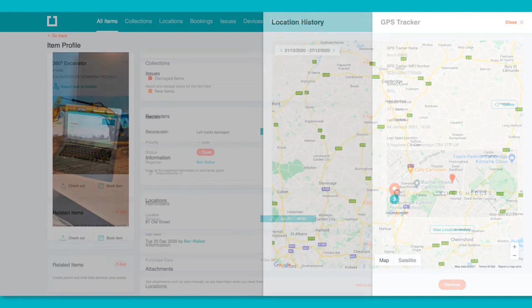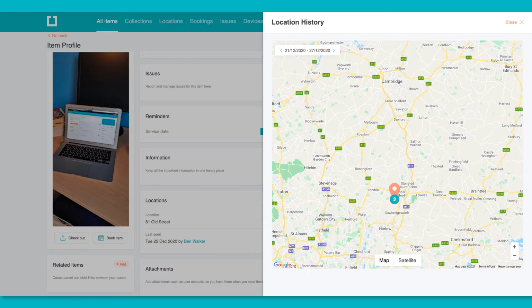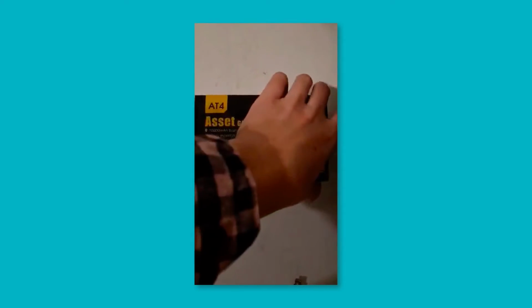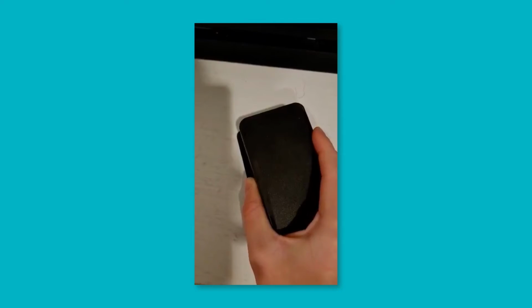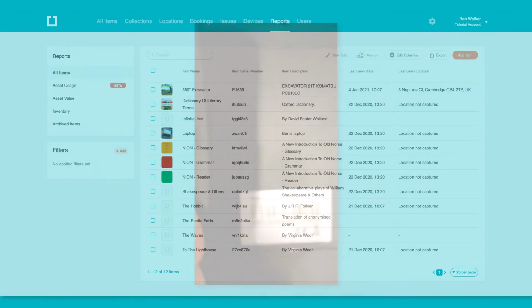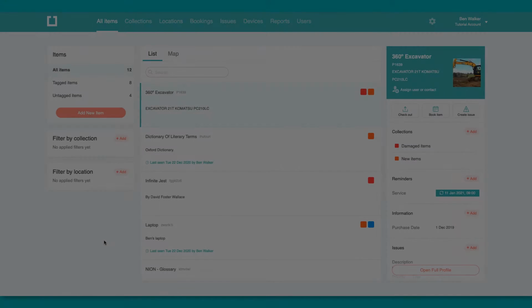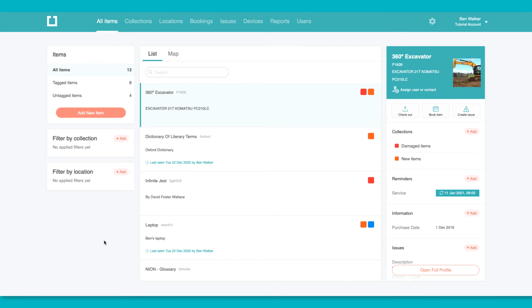GPS trackers make it easy to track assets remotely, minimizing the chances of asset theft and asset loss. Your GPS trackers can update you of your asset's location at different intervals. The itemit team will help you to configure your GPS trackers for what's most suitable for you. To use your GPS trackers, the process is simple.